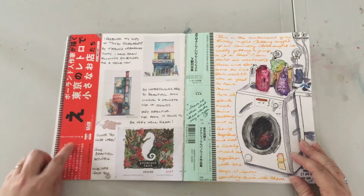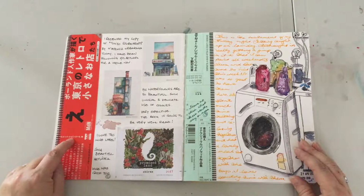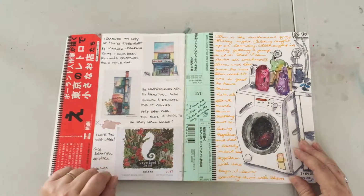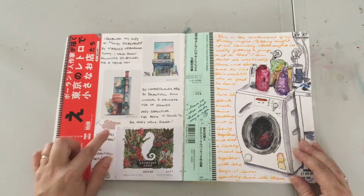I like to include bits and pieces of packaging from things that I receive in the mail. So these were from Matsuo Banowitz's book about the Tokyo storefronts. And these are a couple of his stickers featuring his paintings. This is a wine label with a splodge of wine, of course.